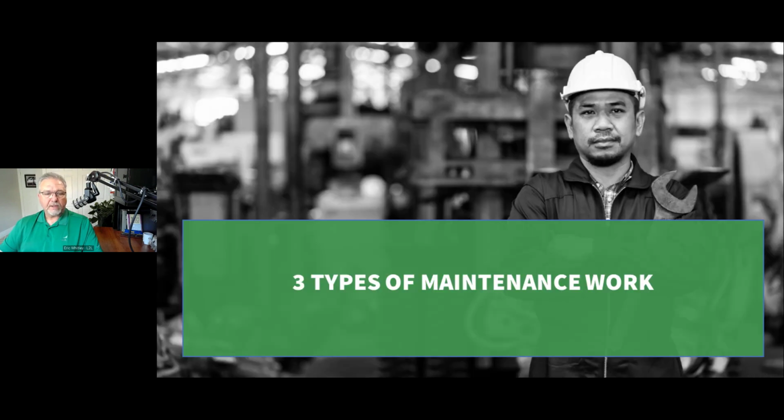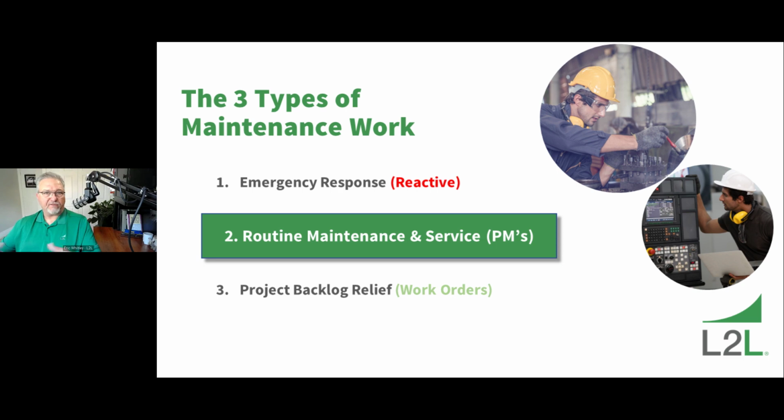All right, so let's talk about the three types of maintenance work. That's really where we need to start to lay the foundation of what we're doing here. First of all, we all know the first one, and that is the emergency response, the reactive. Think about that in terms of an emergency response system: 911, what's your emergency? One Adam Twelve, see the lady on the corner of First and Main with the cat stuck in the tree.